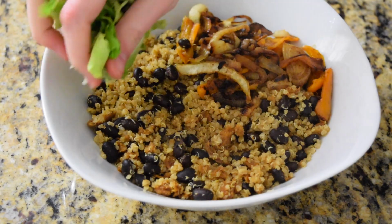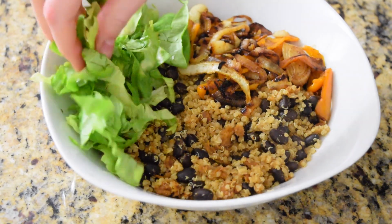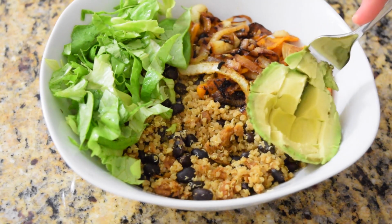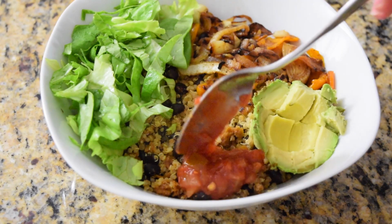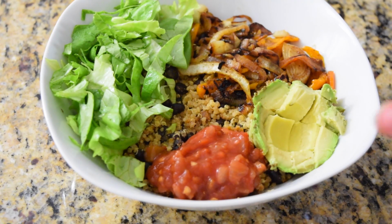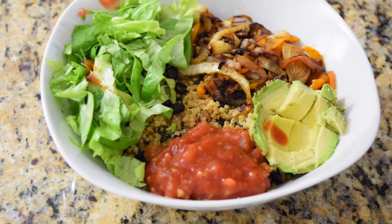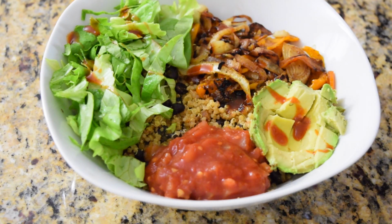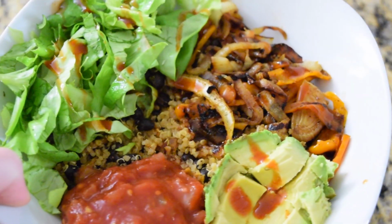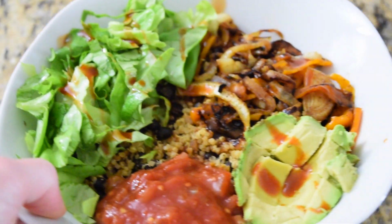For post-workout lunch, I had the leftovers from dinner the night before, so I made it as a bowl using the quinoa mix on the bottom, the veggies, lettuce on the side, half an avocado, the salsa on there, and then more chipotle sauce on top. And yeah, it just shows how versatile it can be. You can have it as a bowl for tacos, really in anything. You could make it a burrito or in a wrap, anything you really want. And this was a very filling lunch.